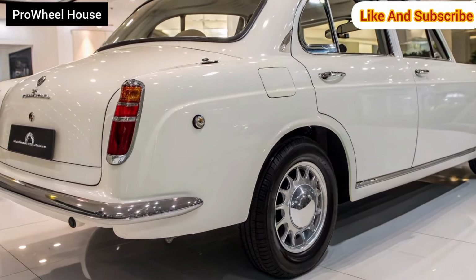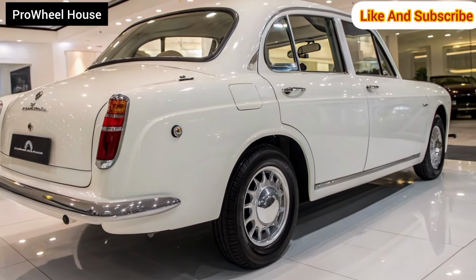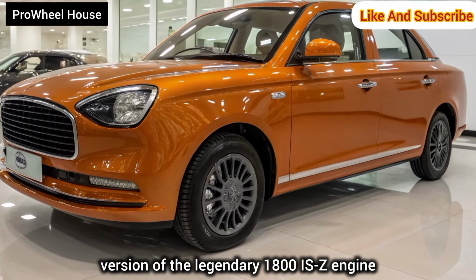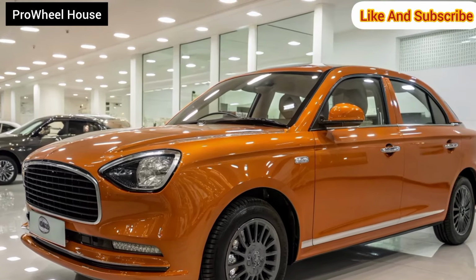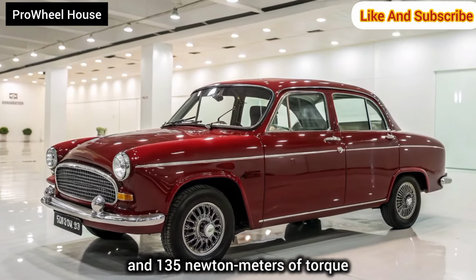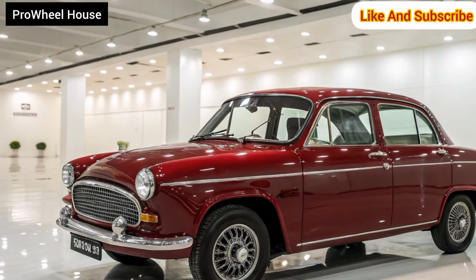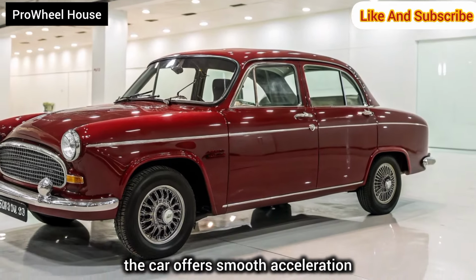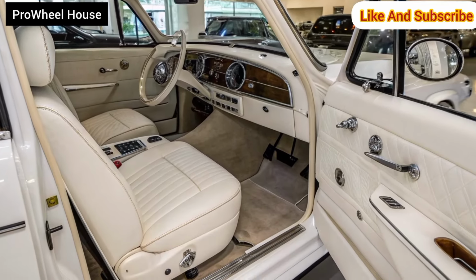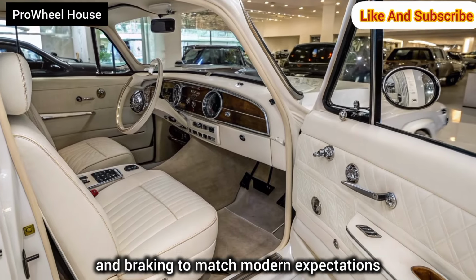Performance, the 1800 ISZ engine returns. Powering the new Ambassador is a refined version of the legendary 1800 ISZ engine, now BS 6 Phase 2 compliant. This 1.8-liter petrol unit delivers around 88 horsepower and 135 Nm of torque, paired with a 5-speed manual gearbox. While it's not built for speed, the car offers smooth acceleration and a torque-friendly performance ideal for city cruising and highway touring. Hindustan Motors has also improved suspension and braking to match modern expectations.